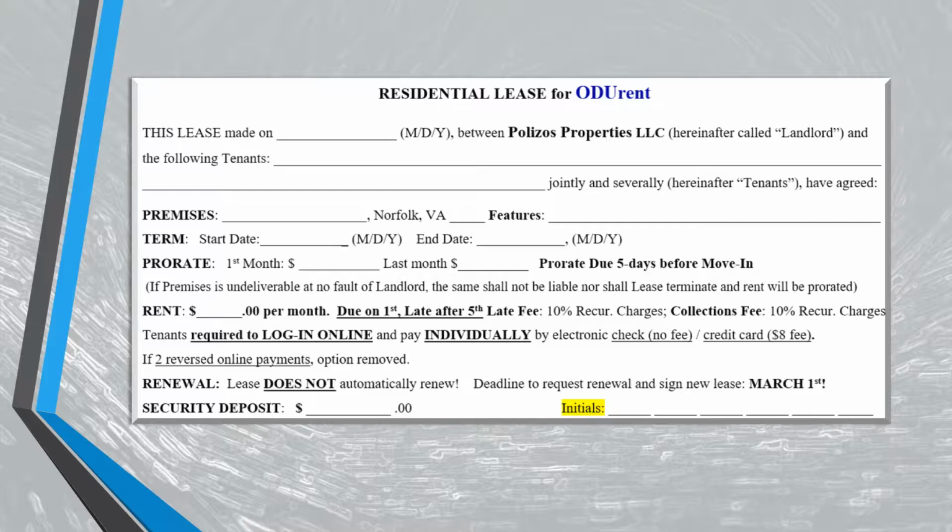The lease is joint and separate. Although you as a group are responsible for the entire rent amount, we are able to separate the rent individually for you. Before moving in, your prorated amount is due 5 days before the move-in date. Once your lease starts, your rent is due on the 1st and late after the 5th. There is a 10% late fee and 10% collection fee that is applied after the 5th.